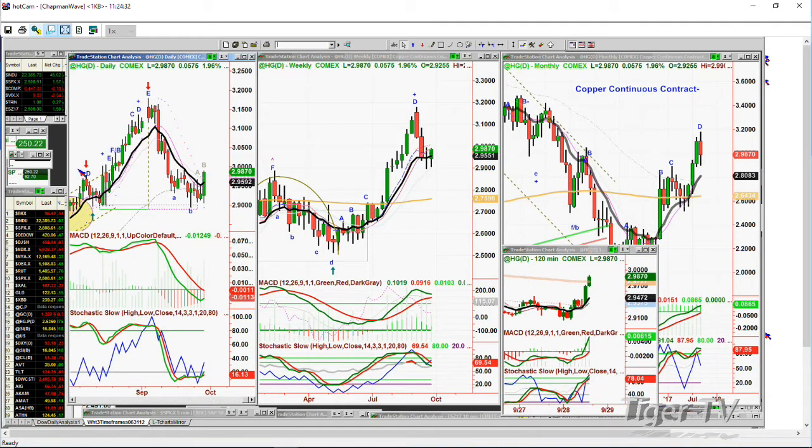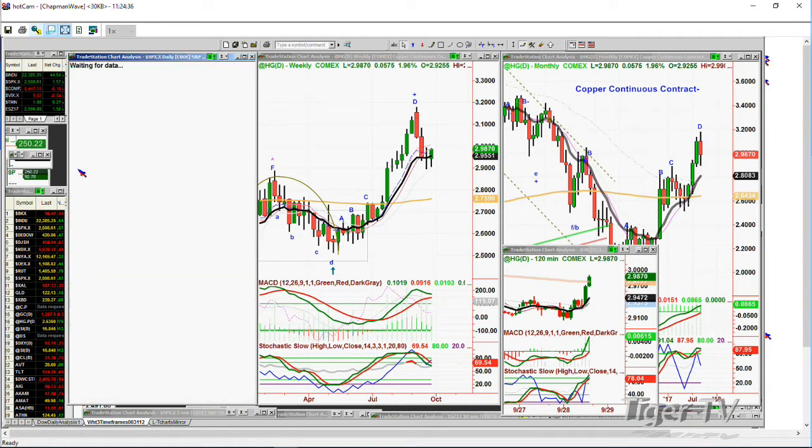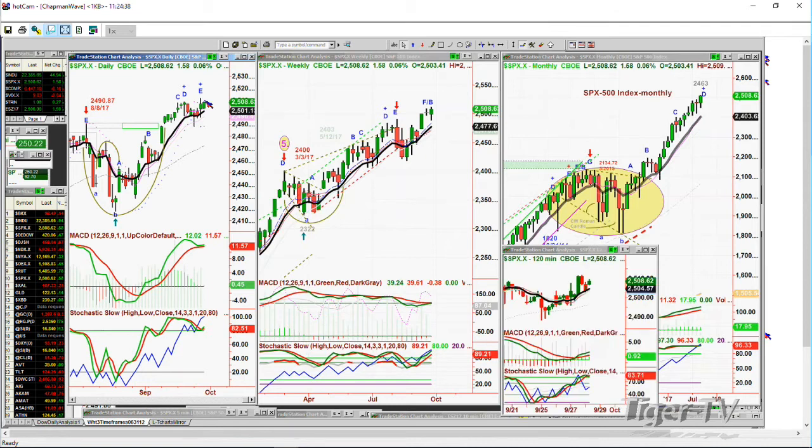So let's go to the S&P. I was speaking about the Dow. I didn't mention the S&P. So the S&P has made that peak, made a leg E. And remember, Friday a week ago, it was a dividend. That's why it pulled back instead of making a new high as the S&P cash did.